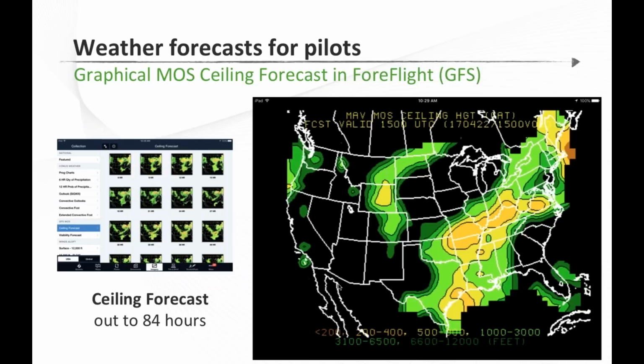Now, the MOS has a lot of information. It has things like ceilings, visibilities, temperatures, precipitation, all kinds of weather variables, and it can be overwhelming to look at all that data all at once. So there are graphical forecast charts that take particular elements from a MOS. In this case, we're looking at just the ceiling element.